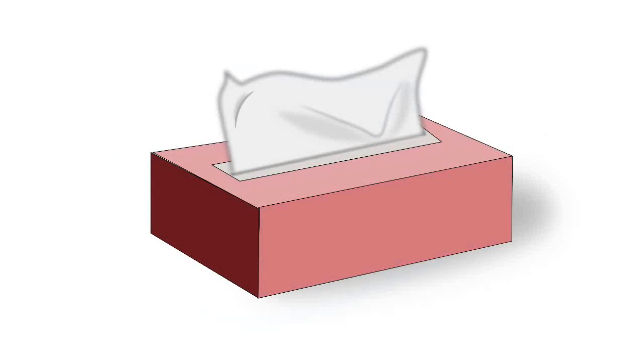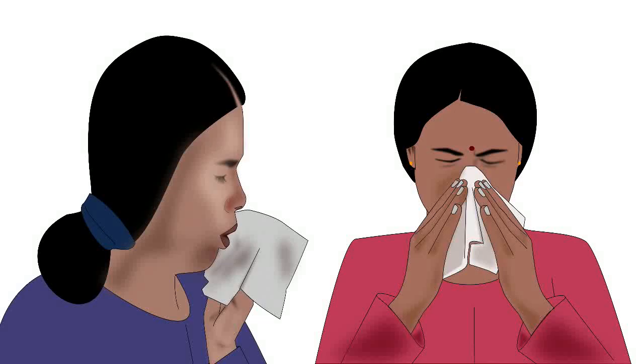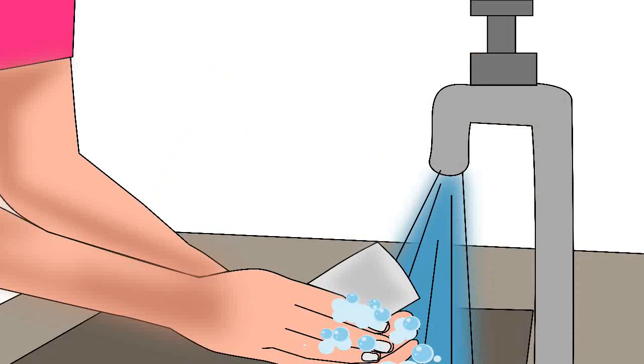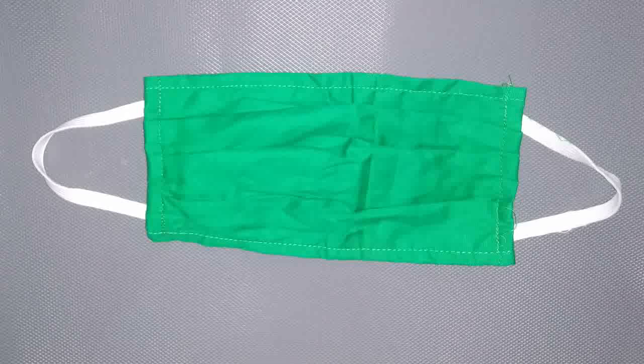Sometimes, medical mask may not be available. In such cases, mother should use a tissue or a clean cloth or a handkerchief. She should always sneeze or cough into it. She must immediately throw it in the dustbin and wash her hands. A soiled tissue or cloth or handkerchief should be changed as often as needed. Cloth masks can also be used if medical masks are not available.